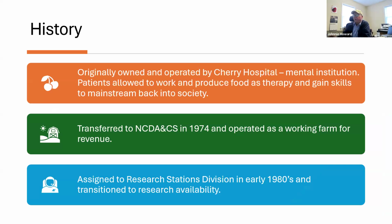I'll start out just by giving a little bit of history briefly about this facility. It was originally owned and operated by Cherry Hospital, which is a mental institution still in existence, that allowed patients to work, and they produced food for use at the hospital and for other state mental hospitals. And that history goes back over 100 years, I think, probably at this point. But the station was transferred to the Department of Agriculture in 1974 and just operated as a working farm for several years before it was assigned to the Research Stations Division in the early 80s and was transitioned into research availability for researchers.